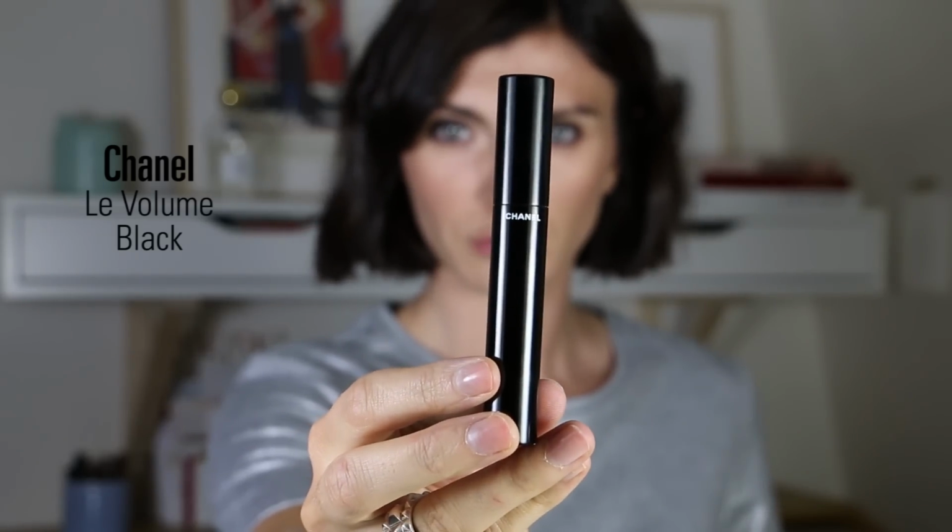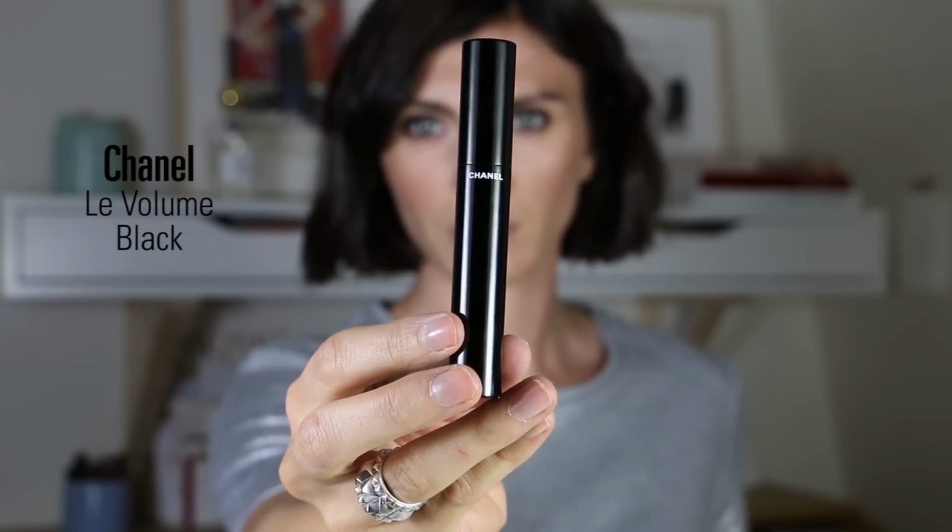I will curl my lashes because until now I forgot to apply my mascara, which is Chanel Le Volume in the shade black. I love this mascara. Chanel Le Volume is a great mascara if you want very intense lashes, lots of volume, and an all-in-one mascara, I would say. So yeah, it does the job very easily, very quickly, and for smoky black eyes, I love to use it.